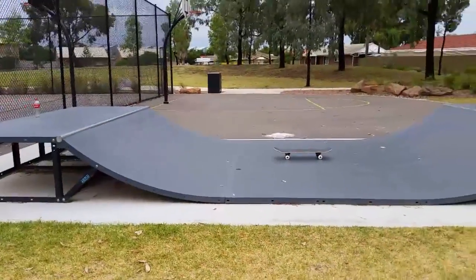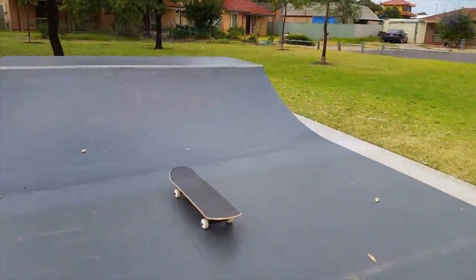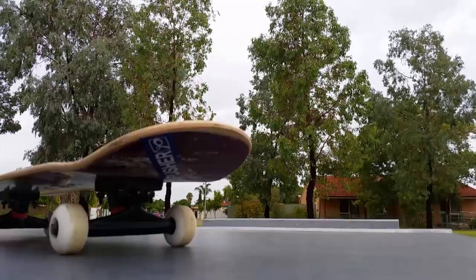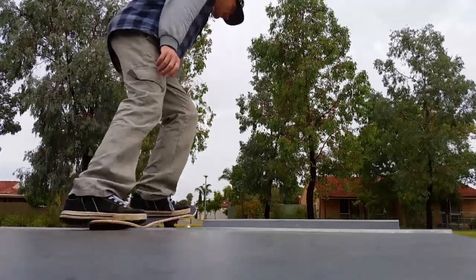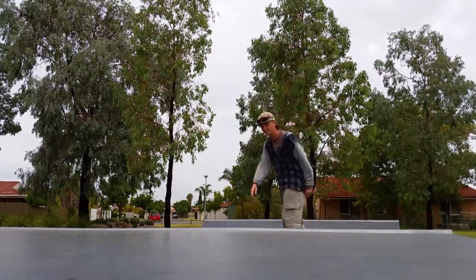This first skate park is known as the Pennington Mini. It's on the Windsor Reserve in Pennington. It's a very small beginner's ramp and I went here first because my ramp skating is really bad. I used to be very good at ramps, but haven't skated them for so long and I've pretty much lost everything.